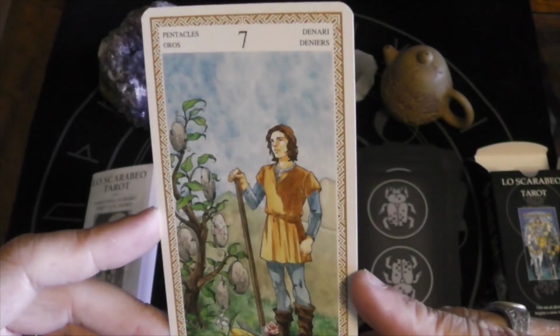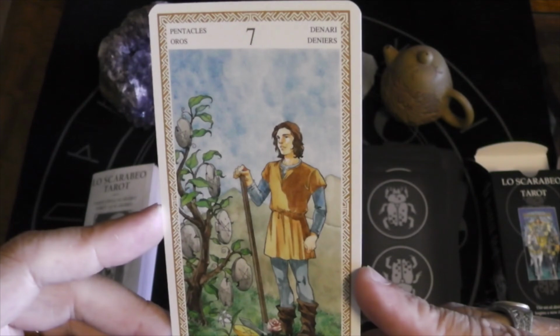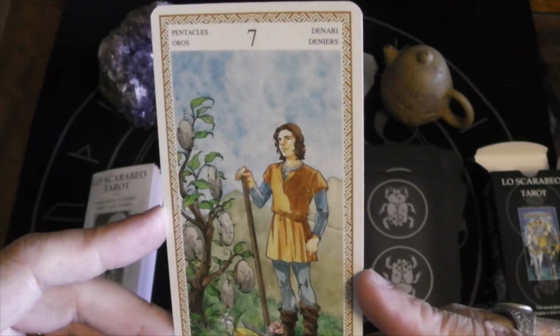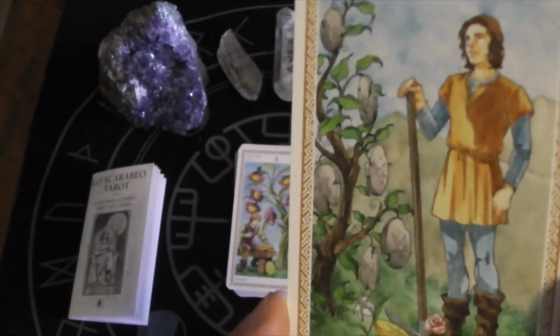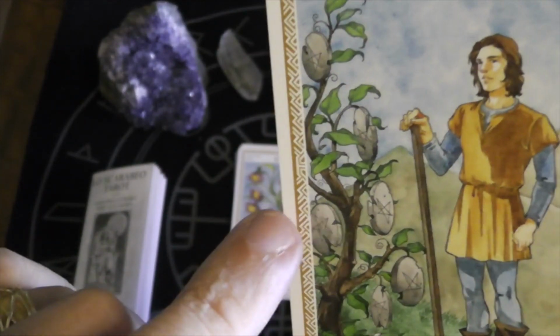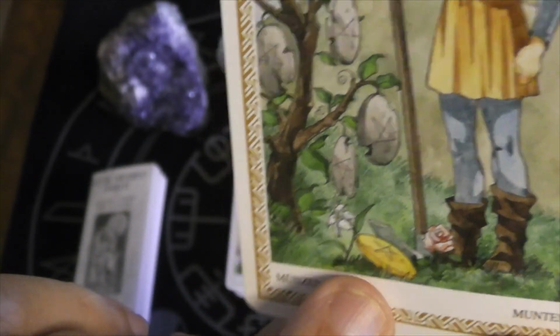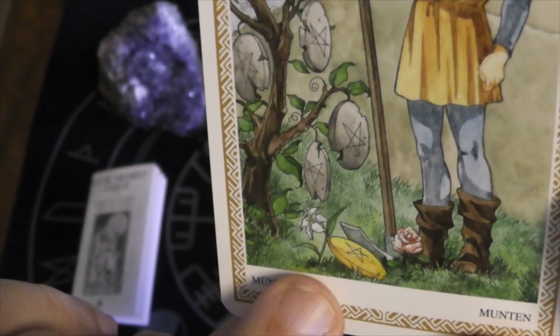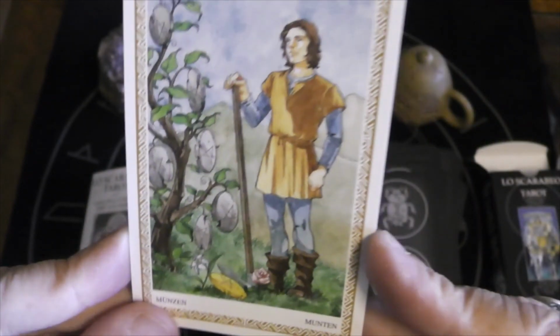7. Huh. I'm getting drawn in by these images, which is a good thing, right? All these on the tree look broken and colorless, and then there's one just under his hoe that's still golden. And again, you get the lily and the rose. So.